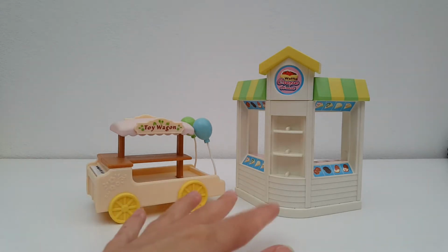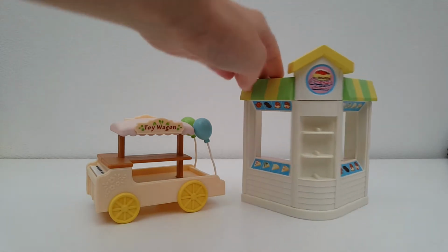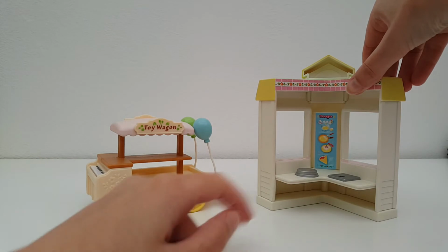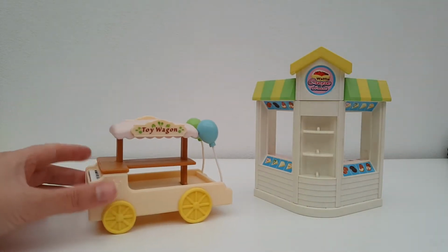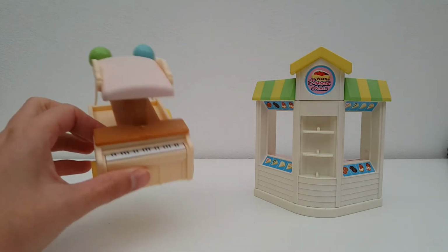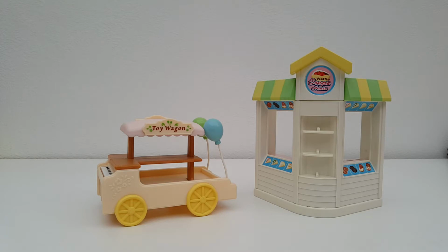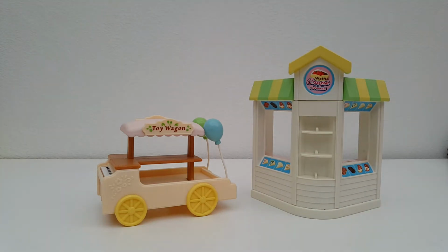So it consisted of these two parts. There's this waffle and crepe house, which basically sells waffles and crepes. And on the back side you've got all the little bits and pieces to be able to make the waffles and the crepes. And then this toy wagon, which is essentially a wagon that will be covered in toys, and it's got this little piano on the end here. I think this is a really sweet set. I really like all the little accessories, especially for this waffle and crepe house. It's very cute. So yeah, let's put it all together.